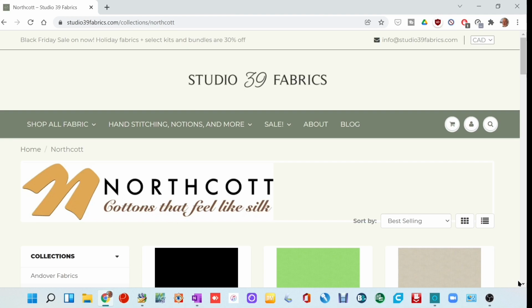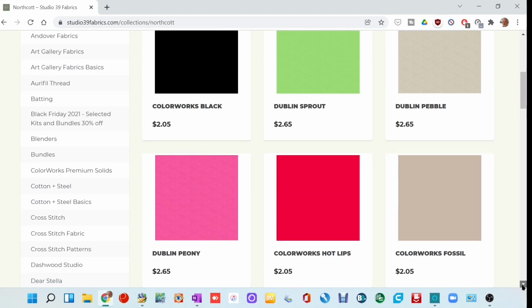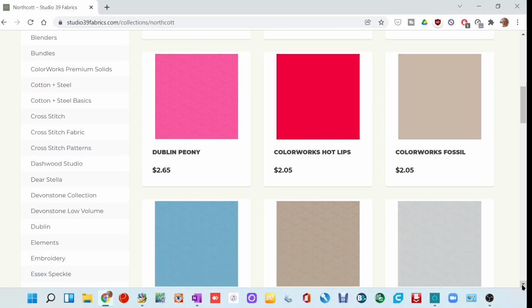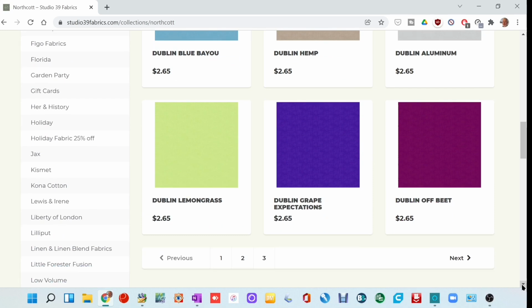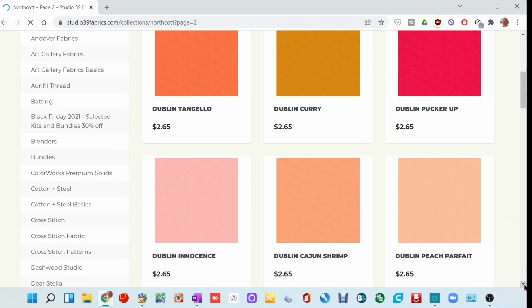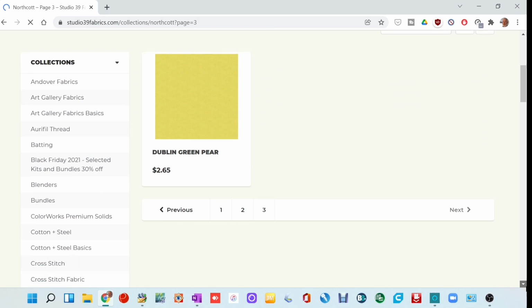I love Northcott fabrics. Okay, so solids are pretty reasonable. $2.05, that's pretty good. $2.65. What else do they offer though, besides solids? It looks to me like all of their Northcotts are solids or ones that read as solids. Well, that kind of disappoints me. Now I'm just wondering if that's really what they deal in. Let's go to Art Gallery Fabrics.